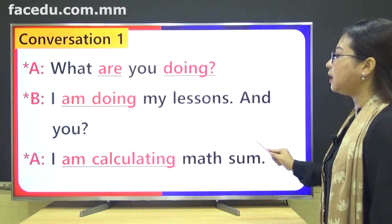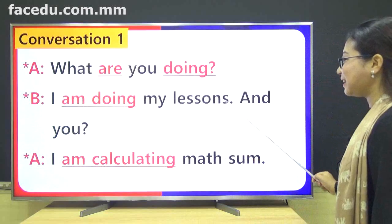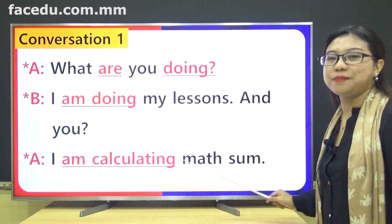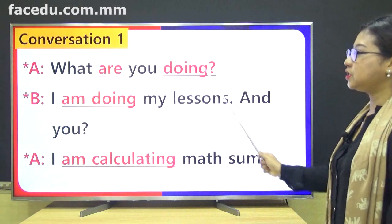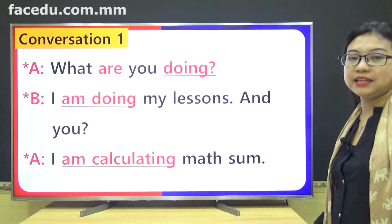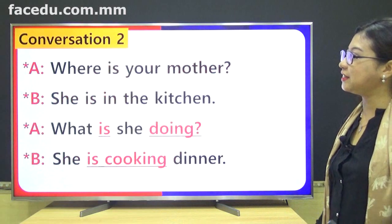What are you doing? I'm doing my lessons. And you? I'm calculating math sum. Okay, short for reading it. Then try to read the color page. What are you doing? I'm doing my lesson. And you? I'm calculating math sum. Good. Thank you. Let's look at the next slide.